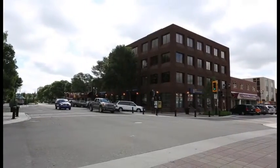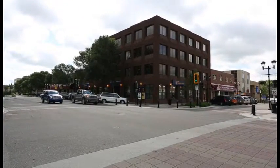The answer is the Royal Bank. This building came down in 1971, and the new Royal Bank building opened on this site.